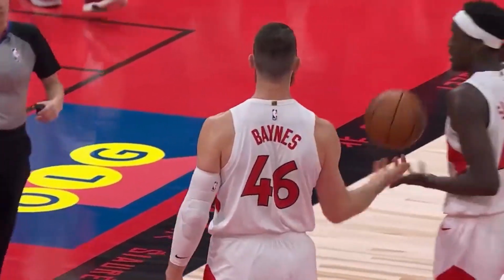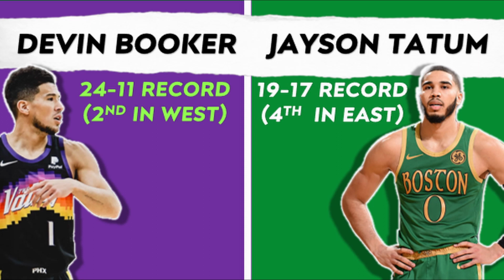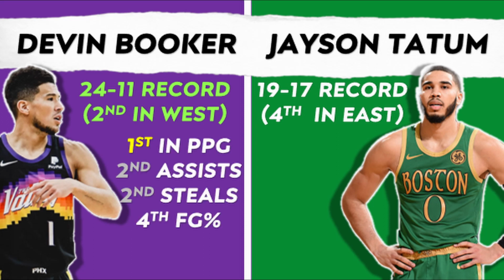Well, Booker has helped lead the Suns to the 2nd seed in the West with a 24-11 record, whilst Tatum sits at the 4th seed in the East with a 19-17 record. Booker leads the Suns in points per game whilst being 2nd in assists and steals, only behind Chris Paul. He's 4th in field goal percentage, which is impressive as he attempts the most shots on the team.